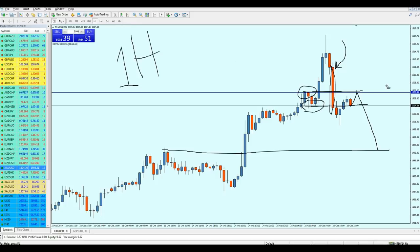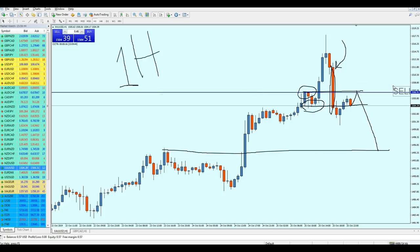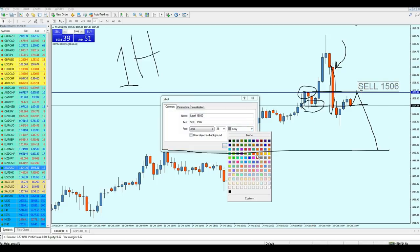So this is 1 hour, by the way. Gold should be good to start selling on 1506. 1506 is good to start selling the gold. I don't know why the color changed. It should be red, actually.